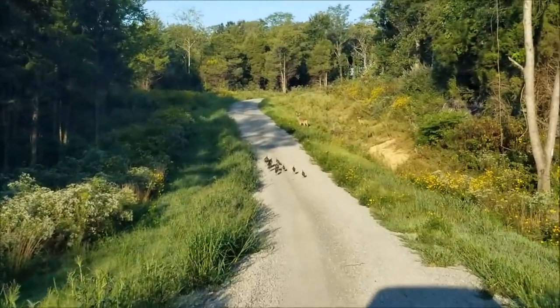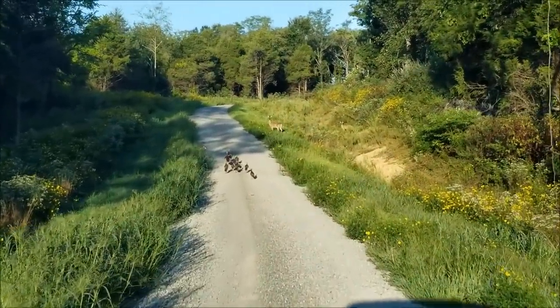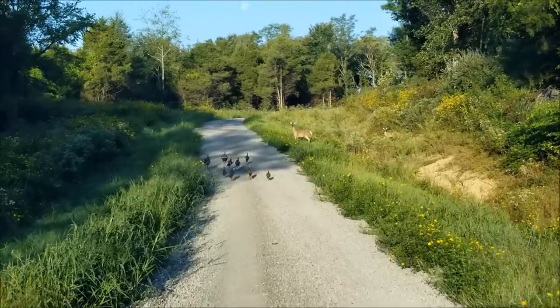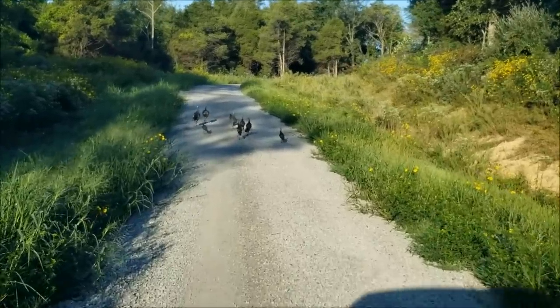Hey, we got turkey, we got deer. Beautiful sunshine. Not bad when you're headed out to the real world.